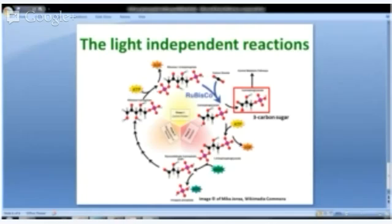And to do that, to push around the cycle and not only combine the carbon dioxide to make the sugars, but also to regenerate the initial compound that we bind the carbon dioxide to, the cycle has to go through 9 ATP molecules and 6 of those NADPH molecules that we made earlier to create a single 3-carbon sugar, because the cycle has to go around several times and incorporate several molecules of carbon dioxide.